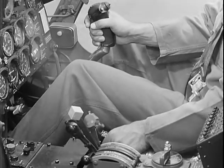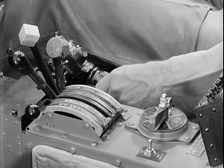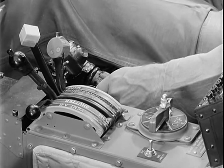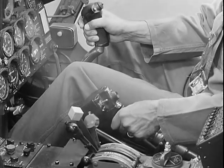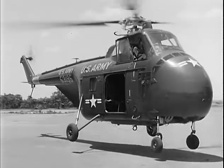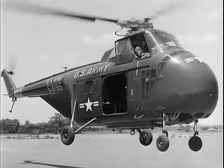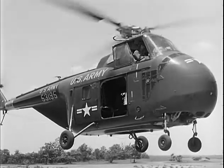To take off to a hover, start with pitch down, cyclic in neutral. Then bring the engine up to operating RPM and slowly increase pitch until the helicopter reaches a hovering altitude. Normally, this will be between 5 and 10 feet.